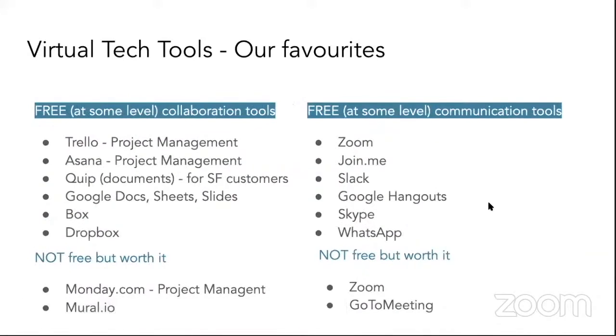Here are our tech tools, and these are our favorites because there are a lot, and I'm sure I don't have all the possibilities, but these ones I know specifically, and I can tell you the good and the bad. So here we go. And because we are in the nonprofit sector, price is always important, so we always look at that angle.